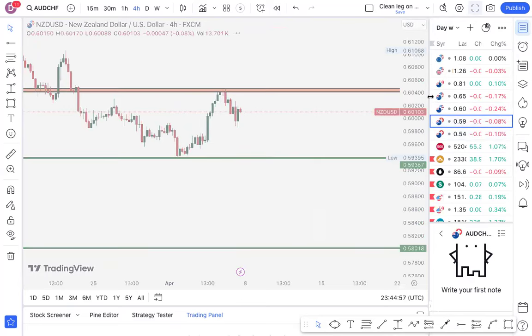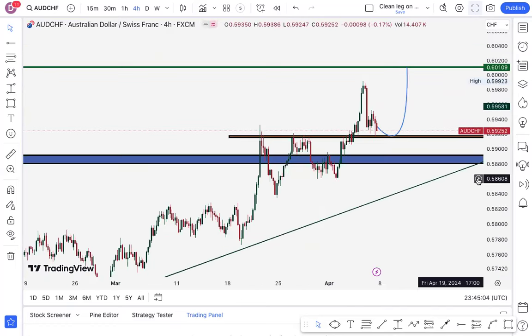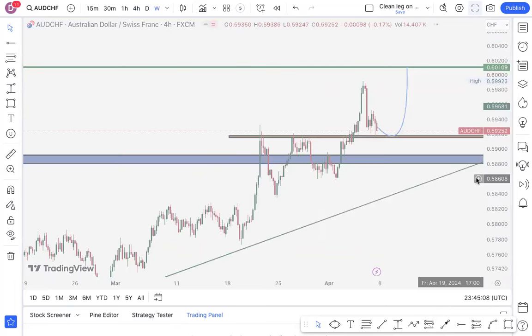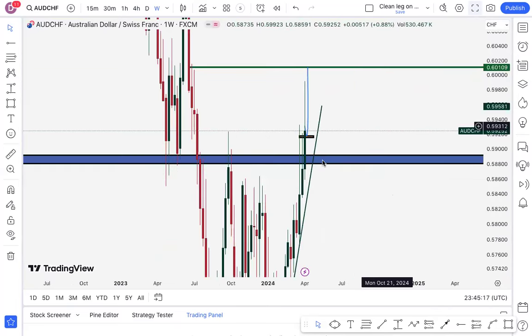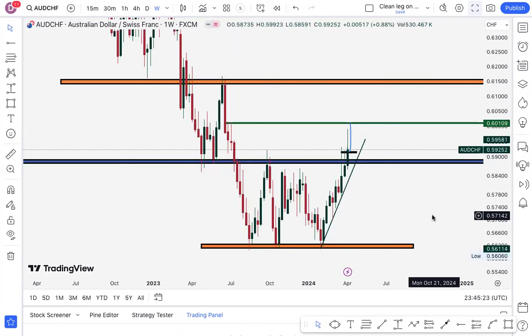Now, AUDCHF is looking very, very promising. Those of you guys that love the Swiss franc pairs, it's looking very promising. We've had some difficulty breaking above this blue key level here, and we finally did. This was the breakout we saw. Now, there's a confirmed breakout, no doubt.